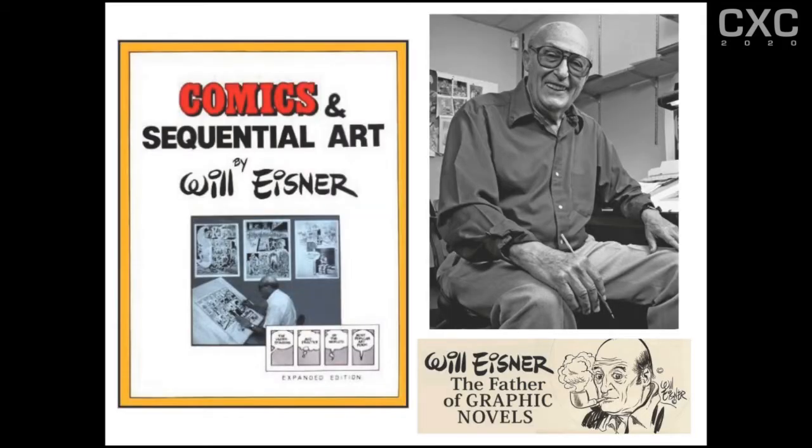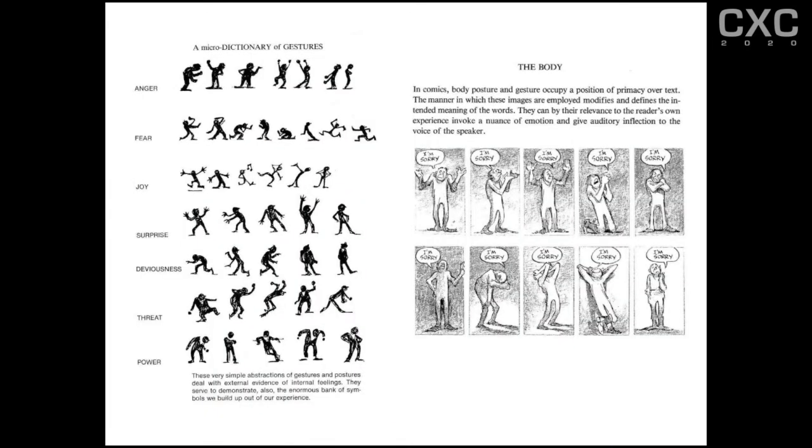A lot of what I'm going to talk about comes from lessons I learned from Will Eisner, this gentleman right here, and his book, Comics and Sequential Art. Will Eisner is referred to as the father of graphic novels. I took a class with Will Eisner way back in the 1990s, and one of the things that he really impressed upon us as students was to tell our stories as best we could without words at all. And one of the tools to do that is body language and facial expressions.